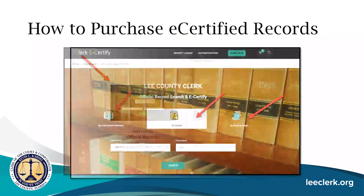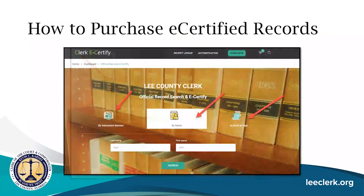So once you've read the terms of service, you'll put in your first name, last name, and your email address and phone number. Your email address is important because this is how you will be receiving your electronically certified document. Once you've done that, you'll click that you understand and accept the terms and conditions and continue to searching.